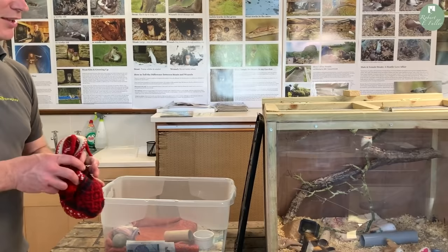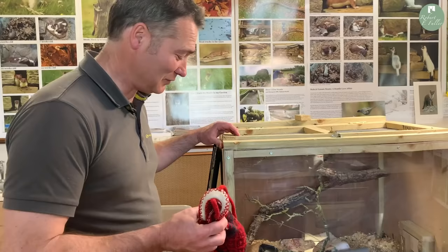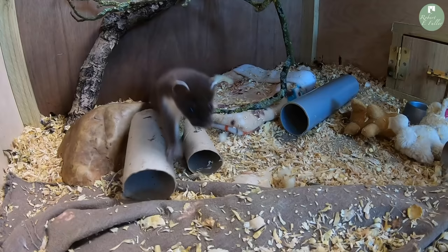Transport a stoat, and I'm going to pop her in now with Whisper and we'll see what happens. It's going to be really interesting. Neither of these have seen a stoat before because we're both found with our eyes closed. So this is going to be a really exciting moment.